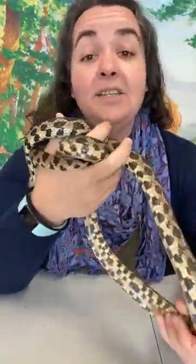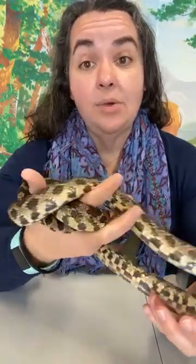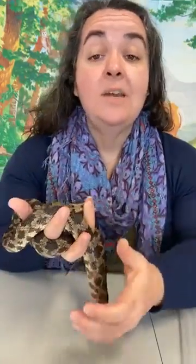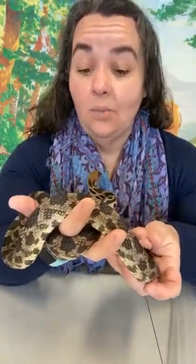And this snake is a constrictor, which means when it finds its prey, let's say a mouse, a rodent, it will ambush, it will grab with its mouth, and then it will use its strong muscles to squeeze until that rodent cannot breathe anymore. And that does sound a little bit gruesome when we say it that way, but I want us to think about it.